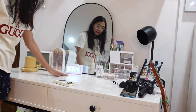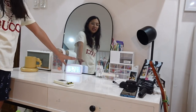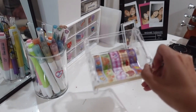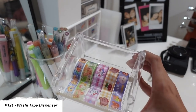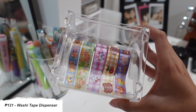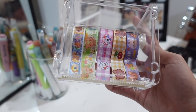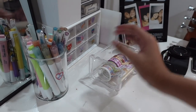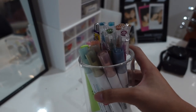So, it actually helps to have a digital clock kasi it helps your productivity and also to time your work. So, here I have this tape dispenser, super duper cute. My sister bought this for me and then sobrang cute din ng mga tape. So, I'll try my best to link all of the tapes below. Ayan, you can fit a maximum of 5 regular size tape. There you go. Itong dispenser na to, matagal na to. I think from 6 peso store ko lang siya nabili.